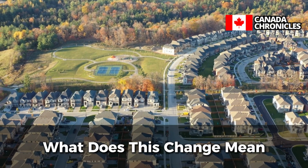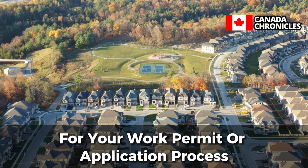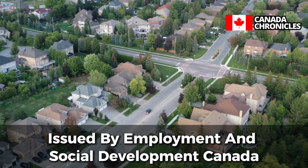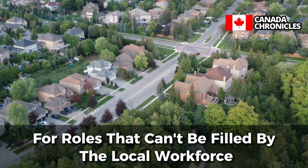What does this change mean? You now have only 6 months from the LMIA issuance date to use that LMIA for your work permit application process. An LMIA is an official document issued by Employment and Social Development Canada that allows Canadian employers to hire foreign workers for roles that can't be filled by the local workforce.